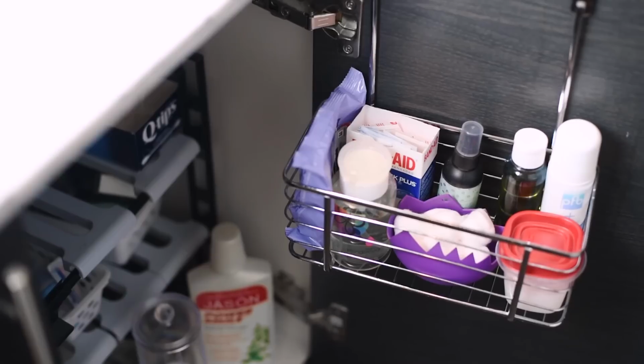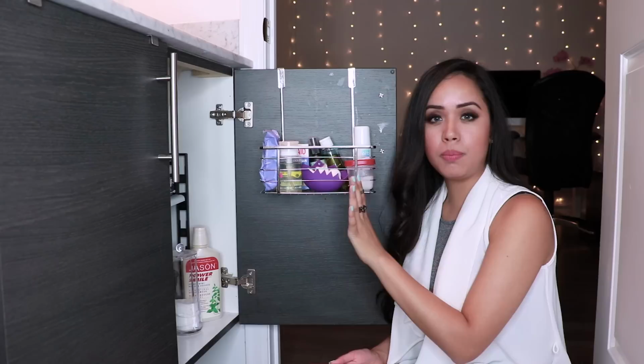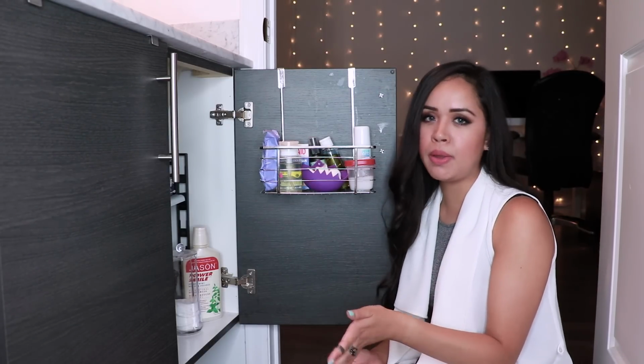What I have here is an over-the-cabinet door basket, and this is where you can store the things you use the most. But be selective because you don't want it overcrowding. Keep it to things that you really do use daily or things you need to be better about using.